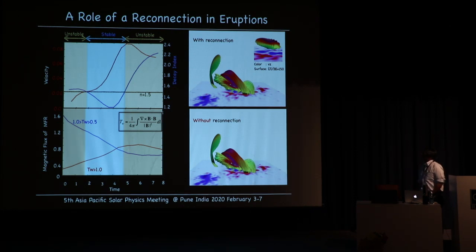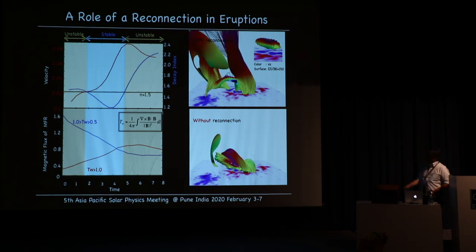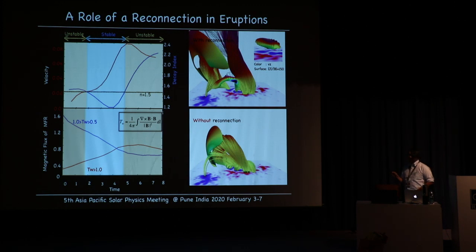So we performed one hypothetical simulation experiment, and that experiment is very simple. We stop the velocity on the strong current density formed under the flux rope. This is the strong current density formed under the flux rope. We stop all of the velocity here, so we stop the inflow and the outflow. When we allow the reconnection, a standard eruption is achieved. When we stop the velocity on the strong current density, we stop the reconnection. The simulation time scale is quite the same. This is the result: the flux rope cannot erupt. According to this result, reconnection is important for the solar eruption.